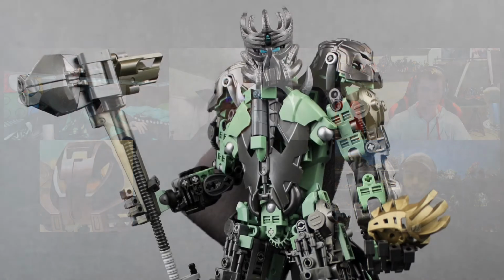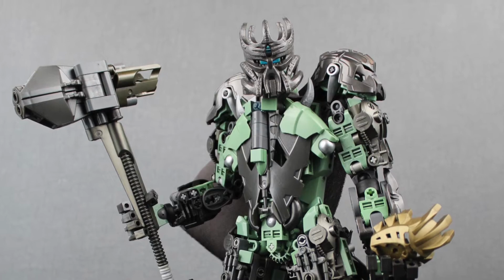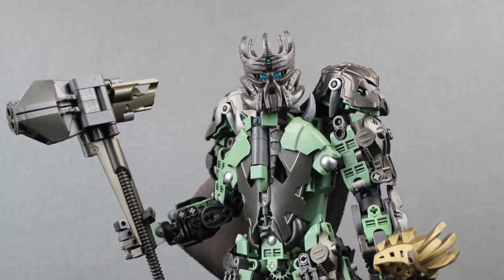Yeah, and I keep forgetting about this, but I apparently made the canon Artaka model at some point. Yeah. That's something I did too. Still a very impressive mock. Yes. Thank you.